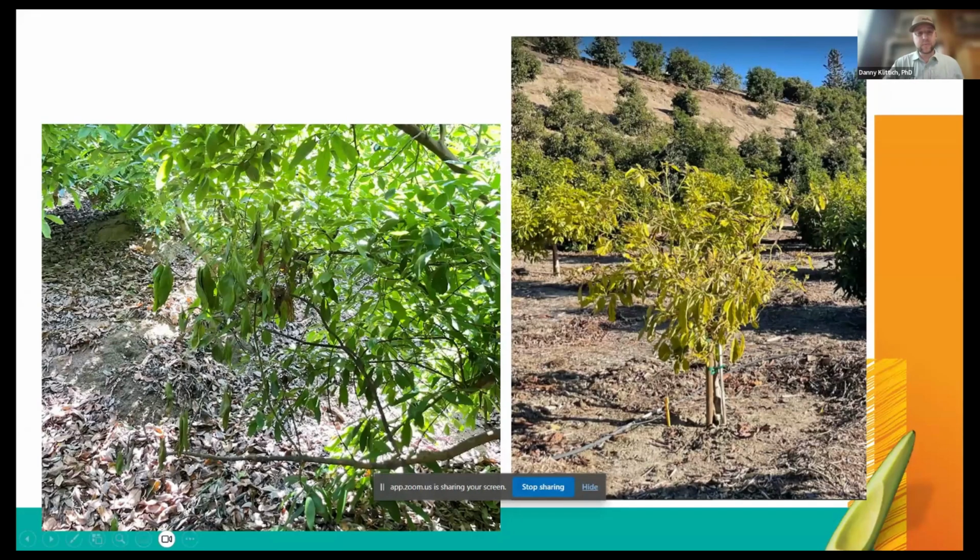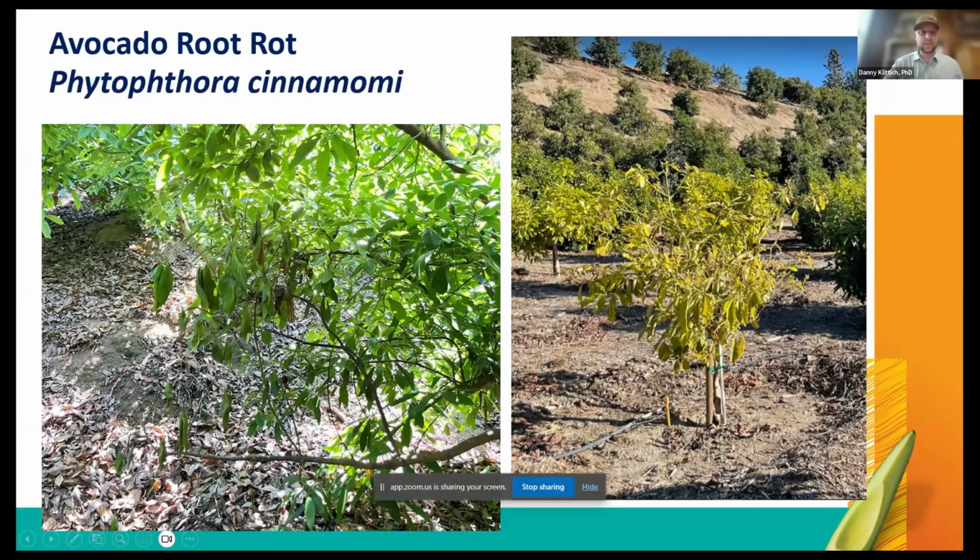Here's two classic symptoms. We have wilting terminal branches here in the understory of the orchard. Then we also have just straight up yellowing in the orchard of the whole canopy. And this is classic avocado root rot symptoms. This sometimes can be Lyme issues as well, but when we see this wilting and this flagging and dieback on the tips, that's root rot damage. This is Phytophthora.